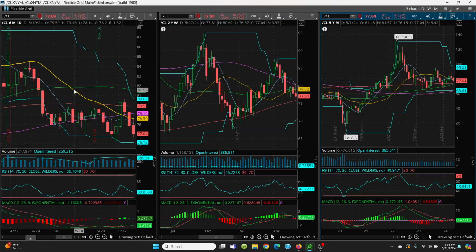that 78.59. Okay, so right above that you have right there 79.02, and then we have your 100-day at 79.14, and then right above that we have that 79.36, and then we can roll all the way to that 79.90. But we need this reversal candle.